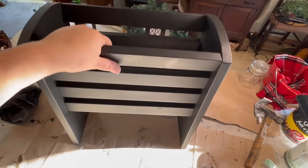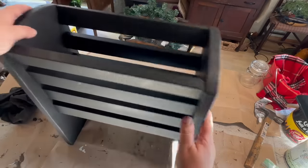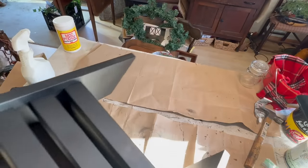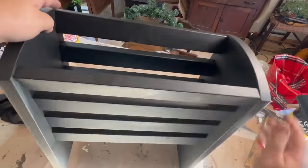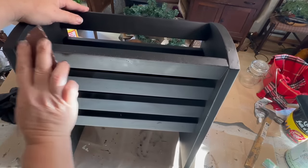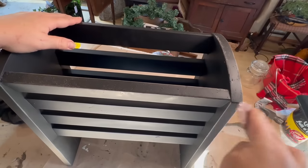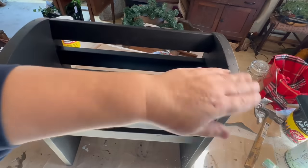So I didn't show spraying this, but I spray painted this black. It's just a magazine stand. And it was a dark brown. And I just sprayed it black. And I'm going to sand the edges to give it some distress. I'm going to seal it and then I'm going to put it in my booth.